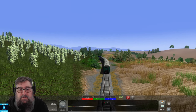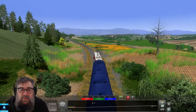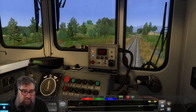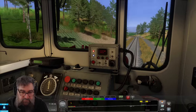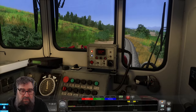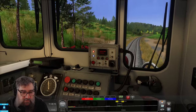Sixteen-cylinder engine, and I think these are 1960s vintage, if I remember rightly. These locomotives, is that right? Somewhere around there. French origin locomotive and recorded using many real engines. It does have a nice note to it. I quite like the locomotive.